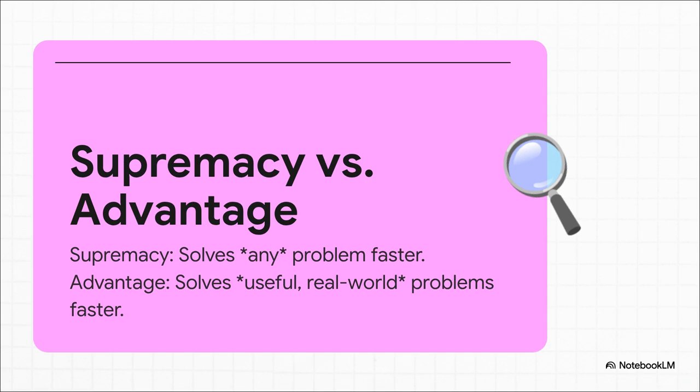They proved a quantum machine could solve one very specific, very abstract problem way faster than any supercomputer. But honestly, that was more of a proof of concept. The real prize, the thing that's going to change the world, is quantum advantage. And that's all about using these incredible machines to solve practical, real-world problems, things in medicine, in finance, that are just completely impossible for the computers we have today.